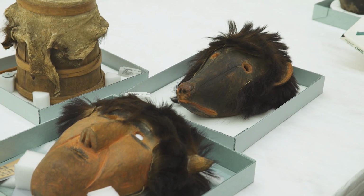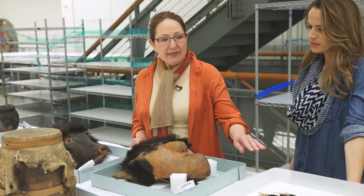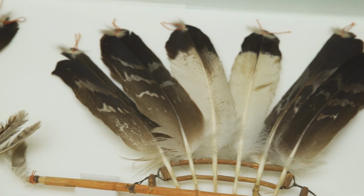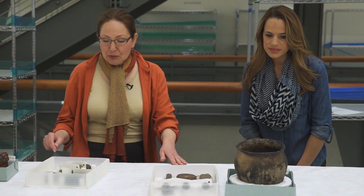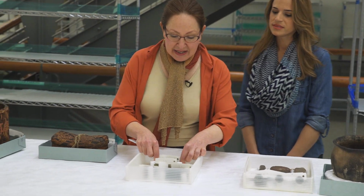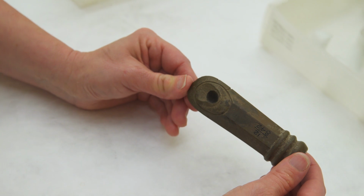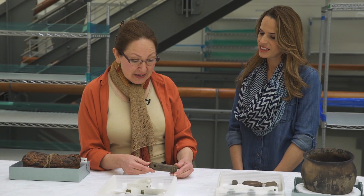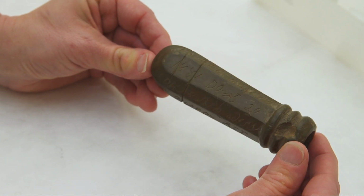So what you have here are masks from animal dances and the booger dance, and then you have the fans that are also used in dances. An object we have over here that's very interesting, and I think you'll like a lot, is a pipe bowl that was collected in Tahlequah and written on the side of the pipe. If you look carefully, if I tilt it at the right angle, you'll see syllabary. So that is a very unique and a very special piece in our collections.